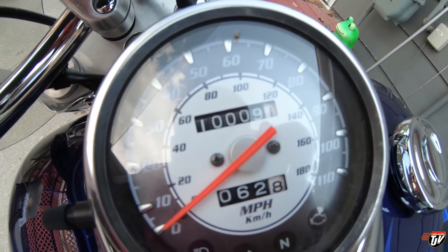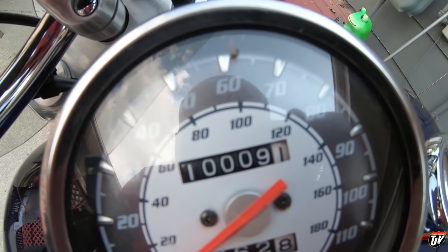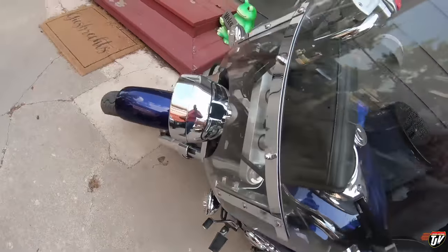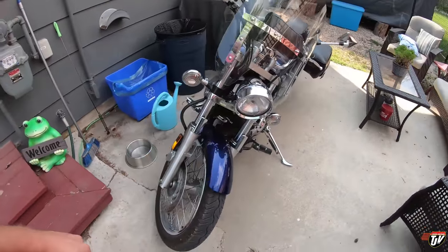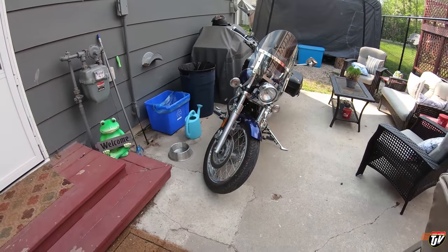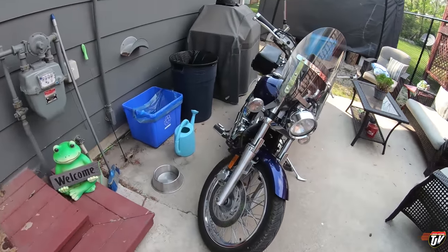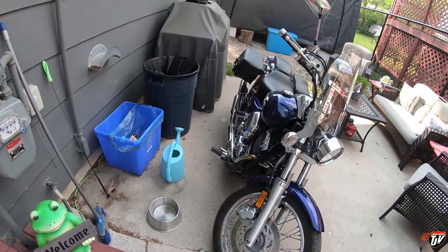It happened. We did it. We hit 10,000 miles. Happy bike and happy rider. She's running great too. Many, many more miles ahead of her for the both of us yet.